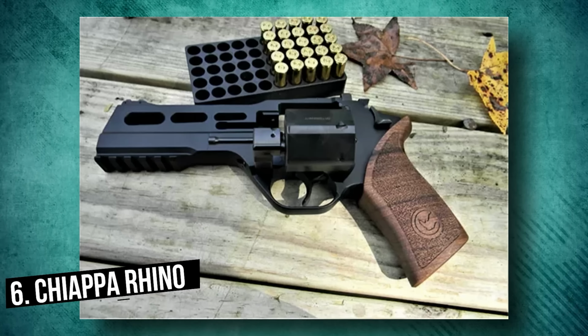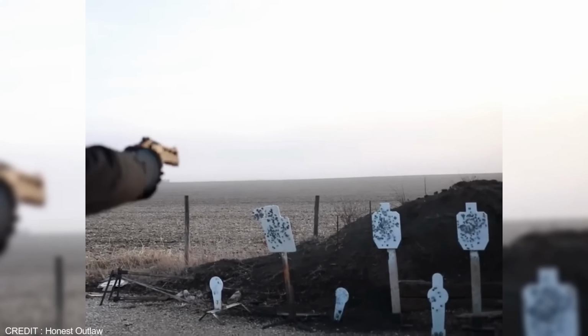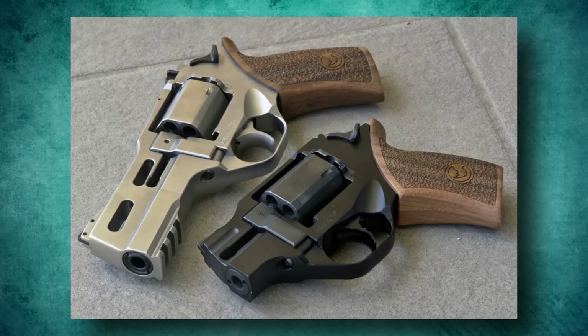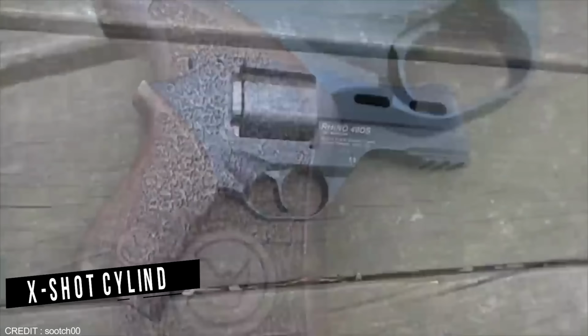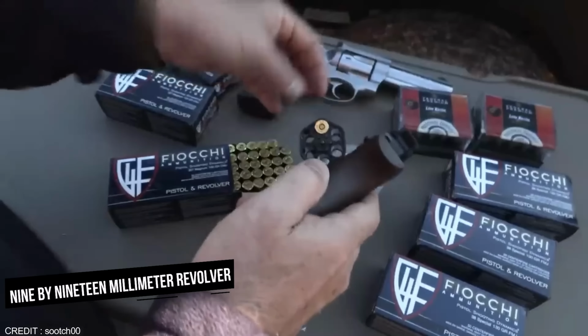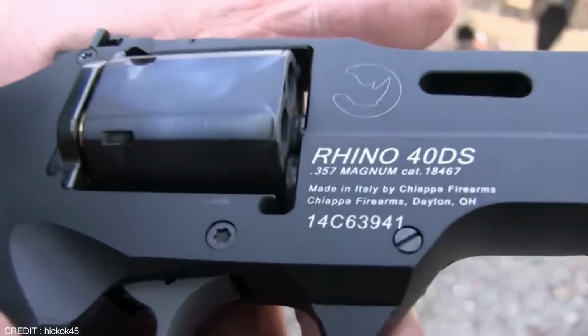6. Chiappa Rhino. The Italian maker Chiappa Firearms' Chiappa Rhino is the next gun on the list, and for good reasons too. What makes this pistol so special, you ask? They refer to it as the upside-down gun. Why? Unlike every other conventional revolver, the Rhino fires from the lower chamber of its 6-shot cylinder rather than the top. With its hexagonal cross-section specifically created to do the same, this 9x19mm revolver is an ideal fit for concealed carry applications.